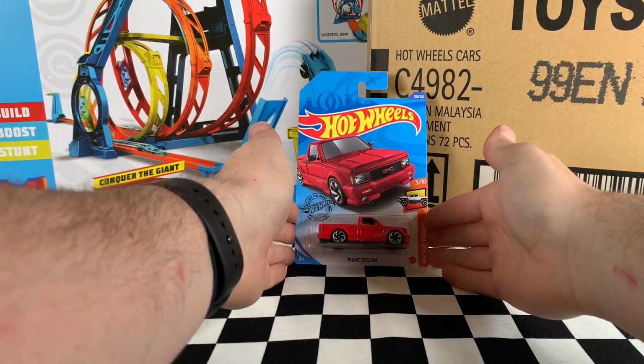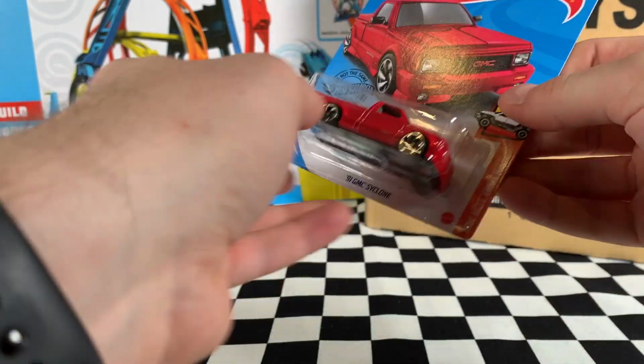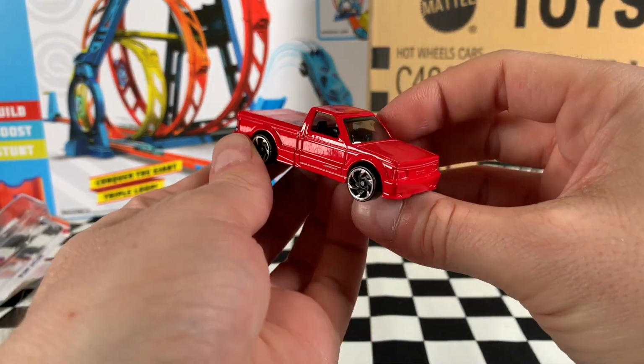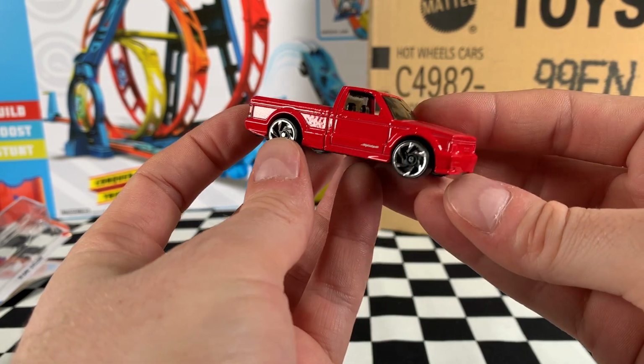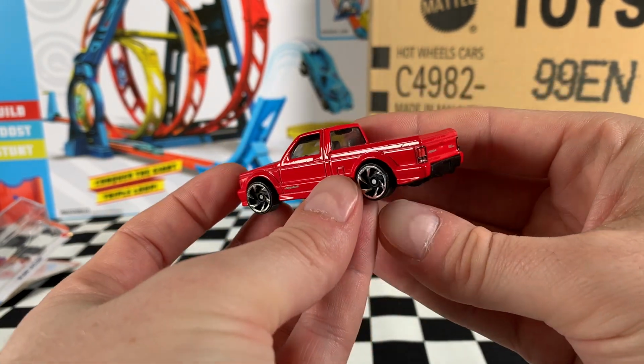Alright, next up, it's the 91 GMC Syclone, car 3 of 10 in the Hot Wheels Hot Truck Series for 2020. Now, this is the second release of this casting. First, we got it in black, now we have it here in red. I like the chrome wheels on this one, as well as the black interior, but I'm gonna put it out there and say, I like the black one better.